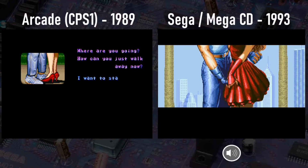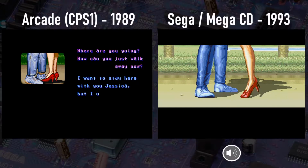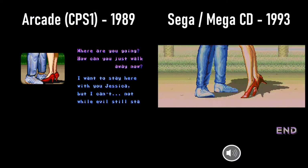And here's Jessica being turned on by Cody, leaving to go fight the evil that stalks the street, instead of, you know, spending time with her after he just saved her life.